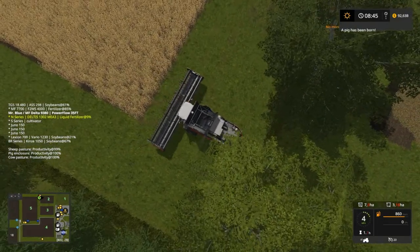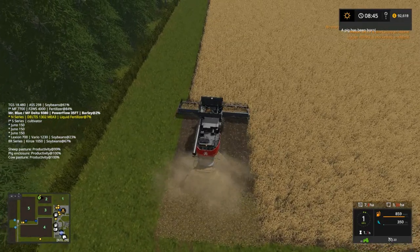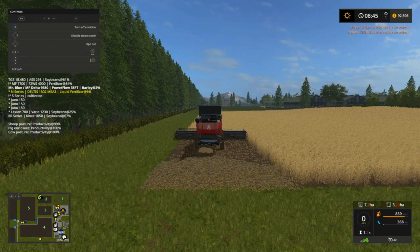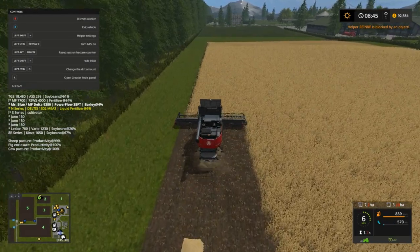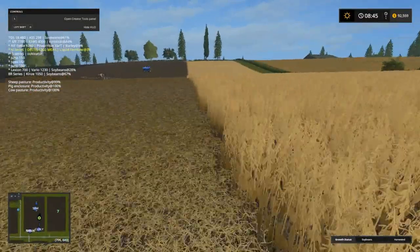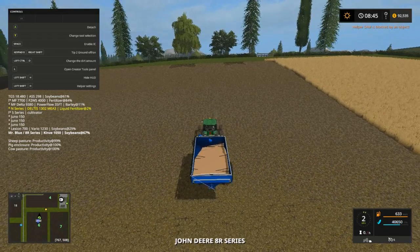Uh-oh. Not good. Fertilizer's out. Alright, I'm gonna do that. Come on. Okay, it's on now. Our worker, make sure it's laying down straw well. Yay, let's go to the other combine. He's okay. Oh, no. Let's see here. I gotta move my grain buggy.